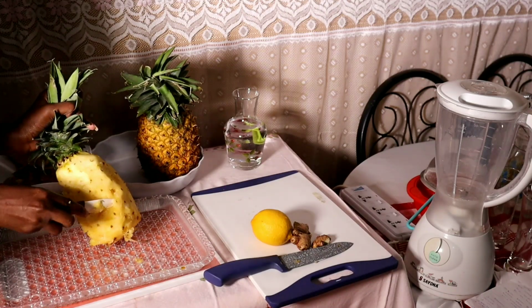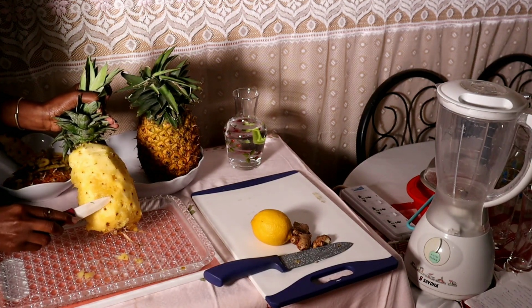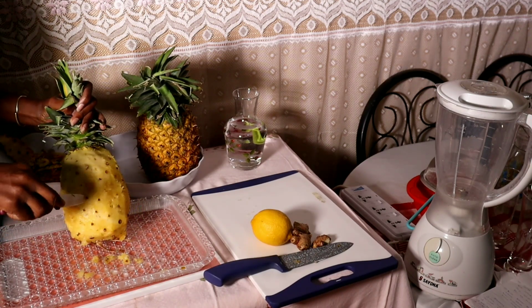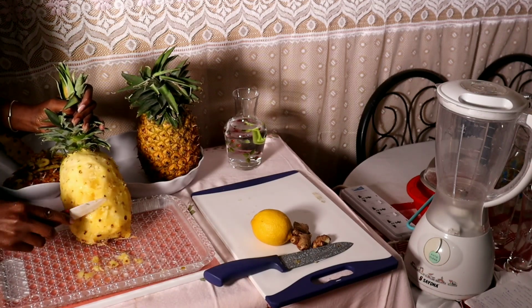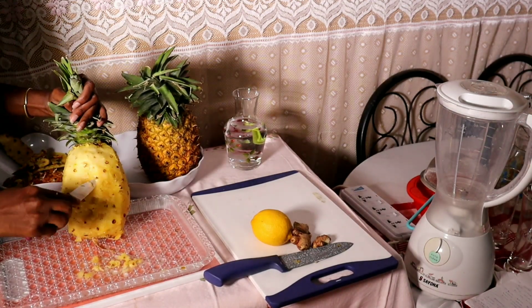I think sometime back I heard that there was an equipment that is used to remove these blackheads. So if any one of you knows what it is, kindly let me know, because I need it so that it can make my life easier when I am preparing pineapple.